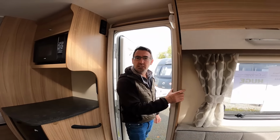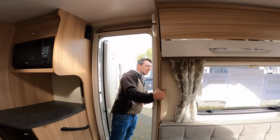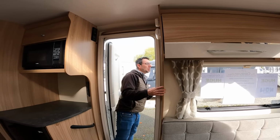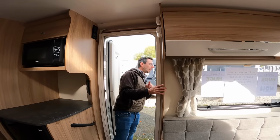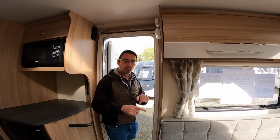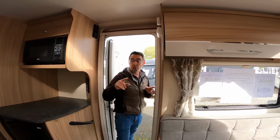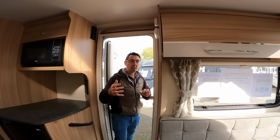We've not been doing prices and information, have we? So this one is on sale, at 17,995. It's a 2022. Maximum weight on this is 1395, so that's not bad, is it? 1400 kilos.